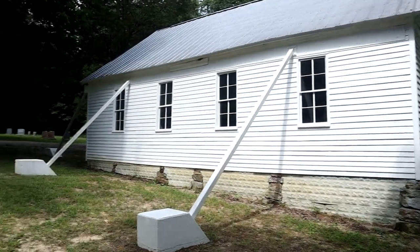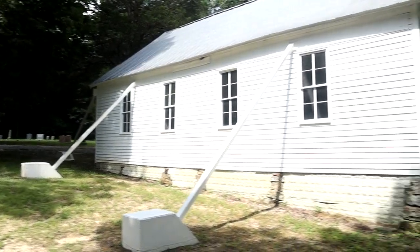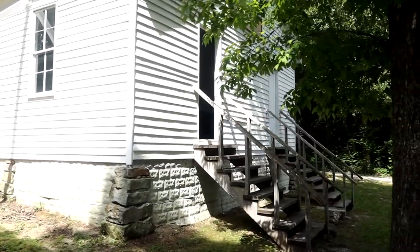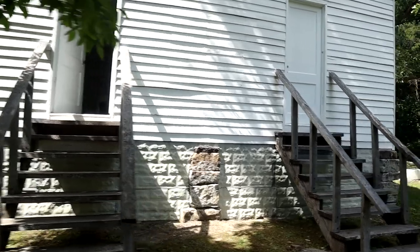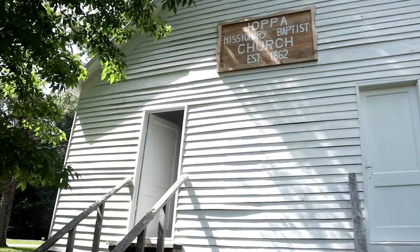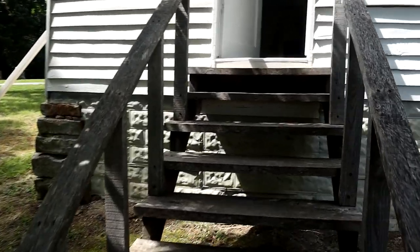Now, the reason that they installed these was to literally support the building, to try to help keep the structure where it would be able for future generations to be seen, because obviously over time, you know, these structures are not going to last forever. So it's just kind of a way to help ensure that this church is around. So fortunately, the doors are open. So let's go in and see what we can see.